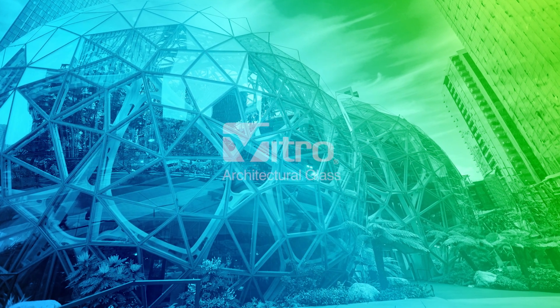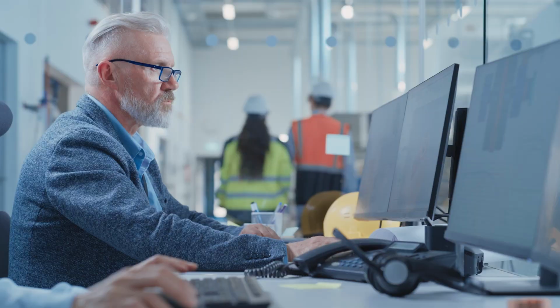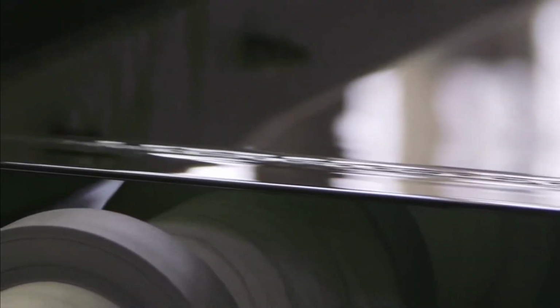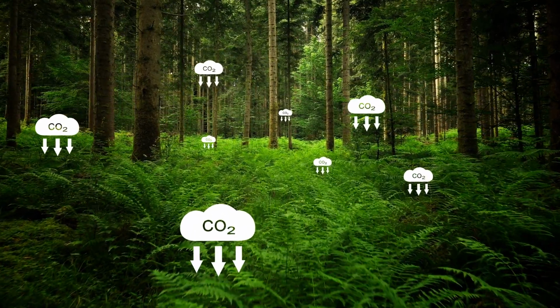Glass industry leaders like Vitro Architectural Glass have made it their mission to develop and improve sustainable glass products that keep our planet's well-being in mind. From how they get and use raw materials to upgrading their equipment and facilities, improving processes, and upcycling glass, all the way to developing coatings that help reduce the negative impact of embodied carbon on the environment.